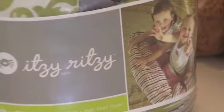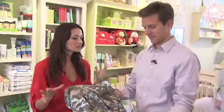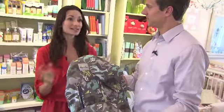So not exactly high tech, but it can save us some money? Absolutely. And what's great about this is if you are on your second or third baby and you still have that car seat and it's maybe getting a little worn, this will make it look fresh and new and great. It gives it a whole new look, and for about $100 instead of having to buy a new one.